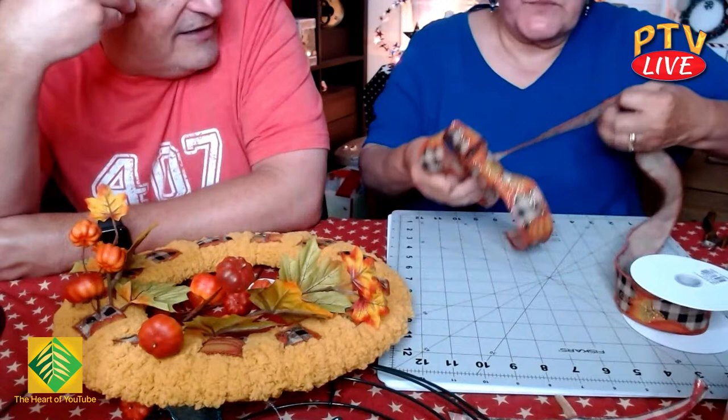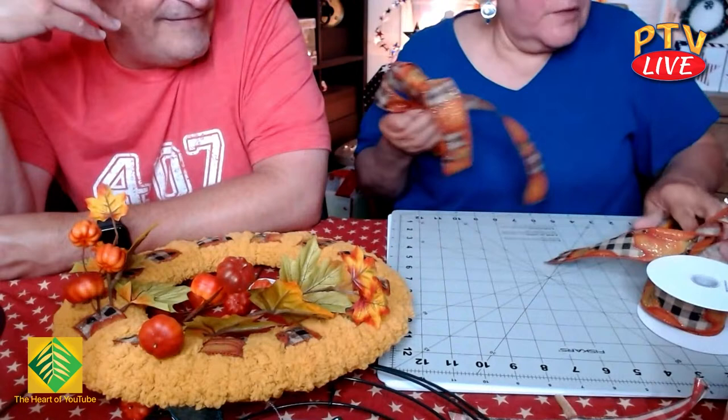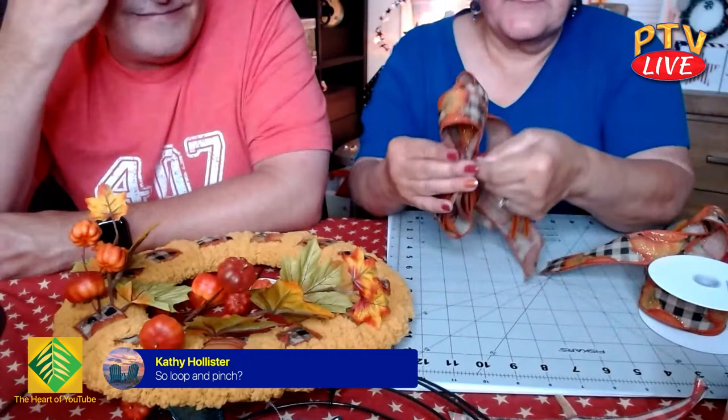I'm only going to do 6 loops on this one, so 3 on each side. Trim it. And a pipe cleaner. A good old pipe cleaner. So Kathy's asking, so loop and pinch? Yep. Loop and pinch. And we all know how painful that can be. And then put your pipe cleaner right around the center. And rather than twisting the pipe cleaner, hold it as close to the bow as you can and twist the bow. Because then you get a nice tight twist on it.